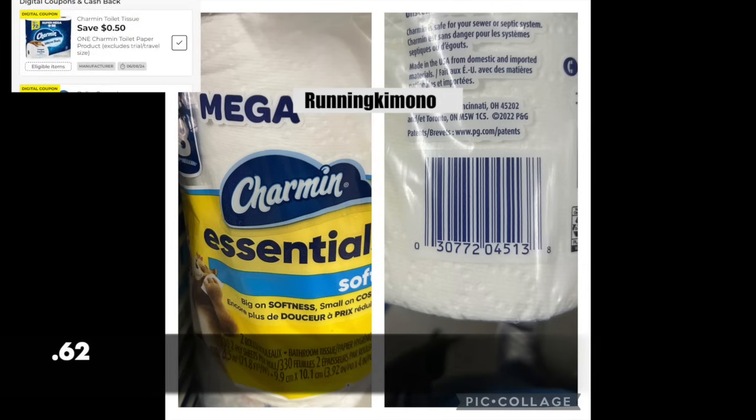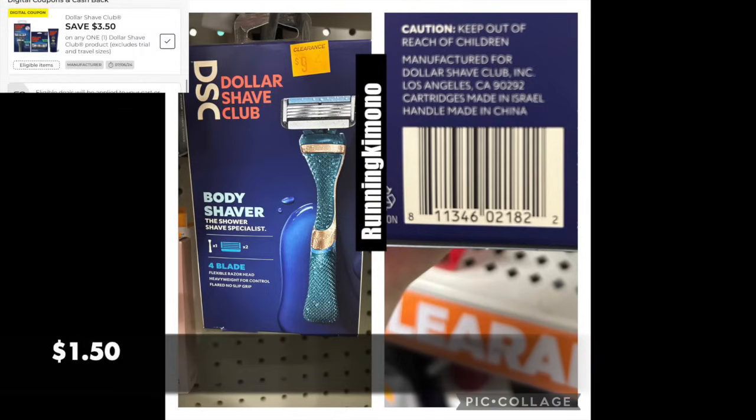And we have the Charmin Essential. This is the 2-count roll of toilet paper. We have a 50-cent digital that's attaching, making it 62 cents. The last clearance event, all the other paper got cleared at most stores, but this little 2-counter has been in the clearance section. Hopefully it rings up properly on Friday, but that would be 62 cents.